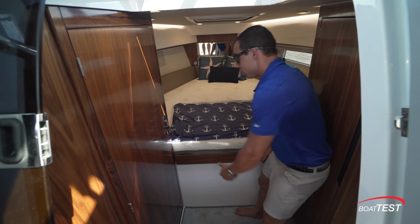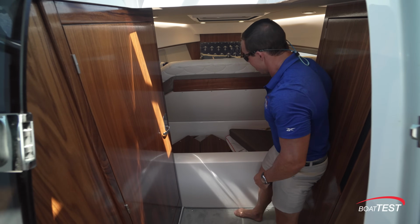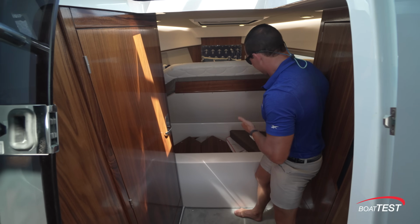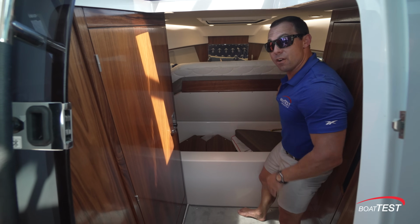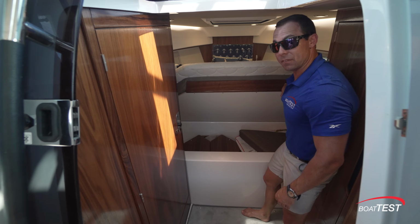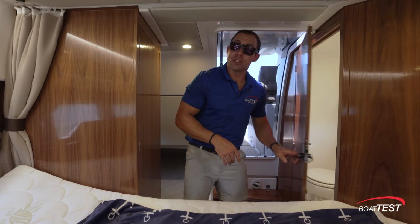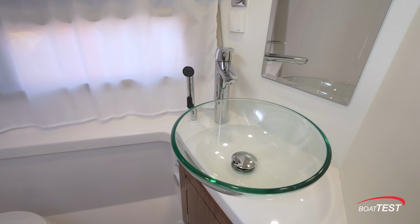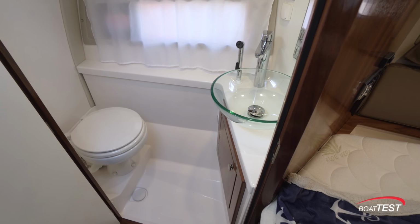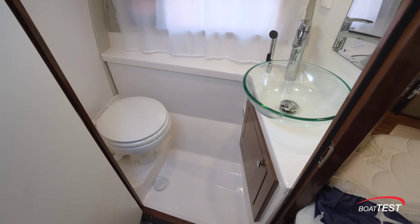Underneath the V-berth, there's additional storage, lifted up with the gas-assisted struts, and we find our cockpit table, filler cushion, and some life jackets. And there's some additional space down there for some provisions. Maybe you're on a long trip or something. Great place to put some things. On the port side is the wet head. It's complete with a plumbed toilet, vessel sink, and shower wand. Storage underneath. You have a decent sized window and a small ventilation port.